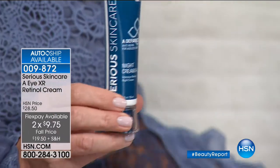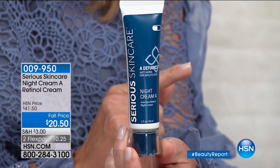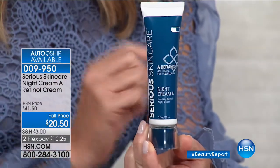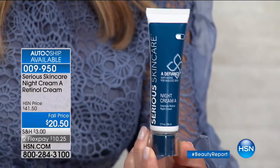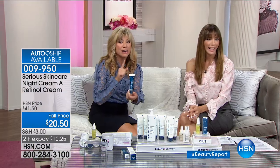We do want to let you know about the night cream. So here it is. You can put this over top of our today's special double up serum. So there's the night cream. We've never, ever in the history of Serious Skincare offered their night cream full size at $20.50. Never. It's on two credit card payments. It's under $11. So this is perfect to use at nighttime.